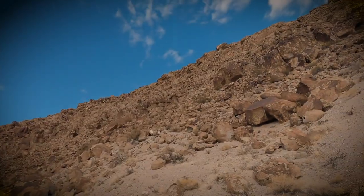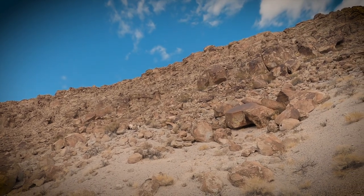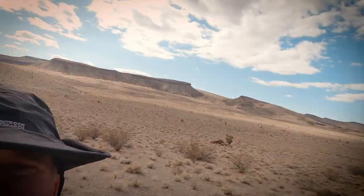Anyway, I'm gonna go up there. Right up. Looks like a shelter. Maybe an ancient shelter up there. We'll find out. What a stunning day. Let's find out.